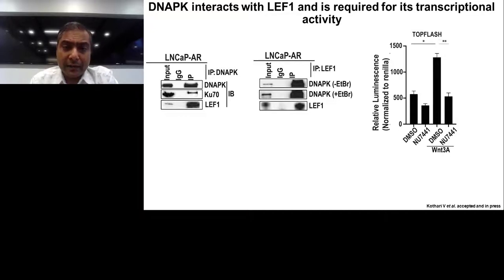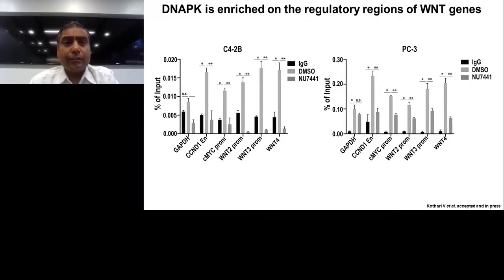So in the right-hand graph, if you see, when we induce the cells with Wnt3a, the reporter activity goes up. But when we inhibit the DNA-PK using NU7441, the reporter activity drastically goes down, indicating that DNA-PK is transcriptionally required for the LEF1 function. We also performed chromatin immunoprecipitation studies and noticed that DNA-PK is enriched onto the regulatory regions of Wnt genes. And that's how it regulates the transcriptional activity of LEF1. And when we inhibit DNA-PK using NU7441, we see a drastic reduction in this enrichment of DNA-PK on the Wnt genes.